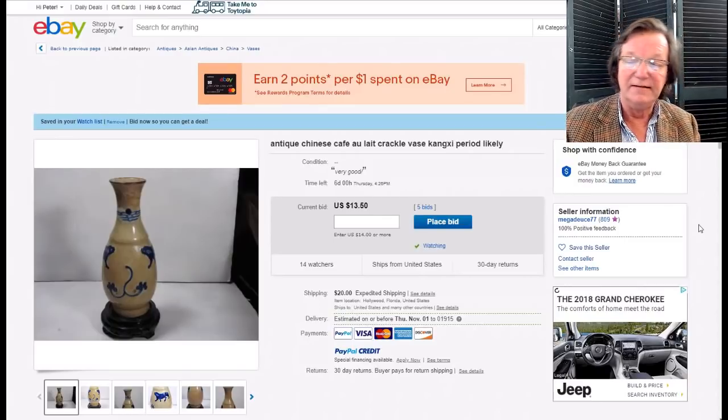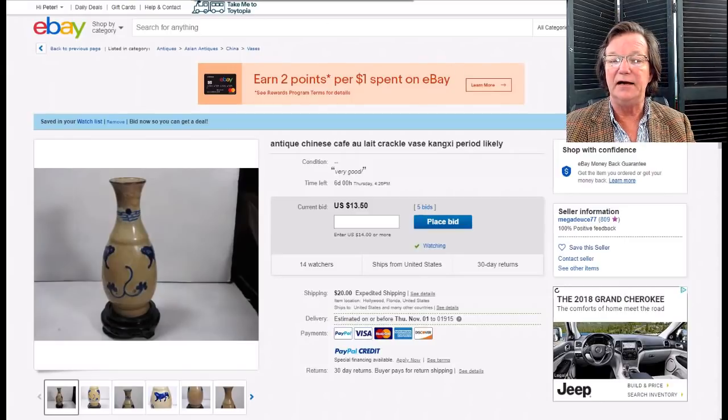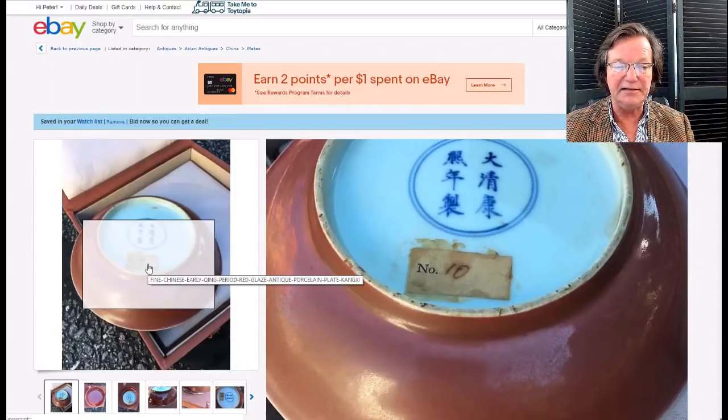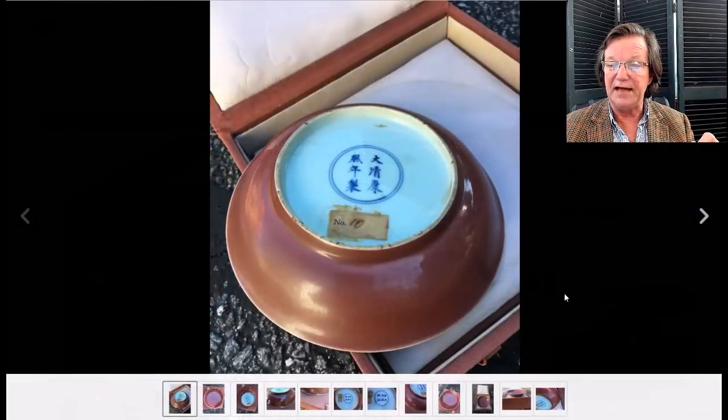It should do pretty well. You know, $600, $700, $800, I would think. Okay, possibly Kangxi period, he thinks. But it's absolutely an 18th century one, so you can go with that.